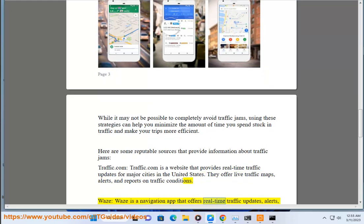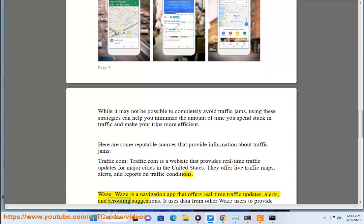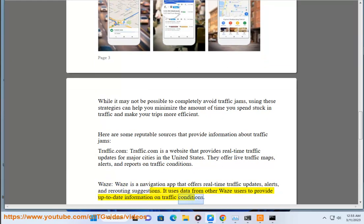Waze. Waze is a navigation app that offers real-time traffic updates, alerts, and rerouting suggestions. It uses data from other Waze users to provide up-to-date information on traffic conditions.